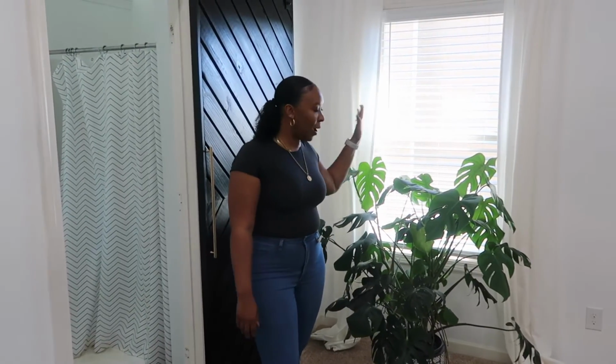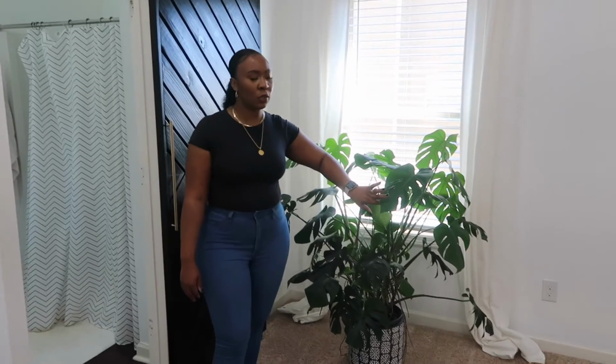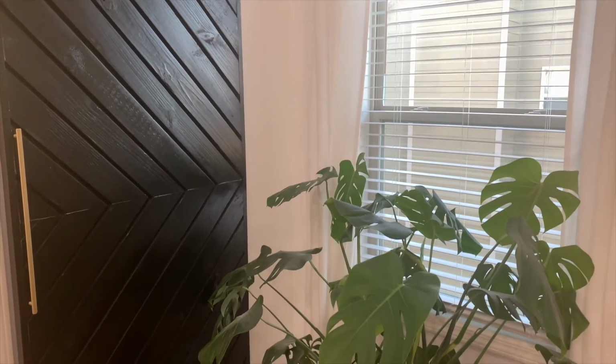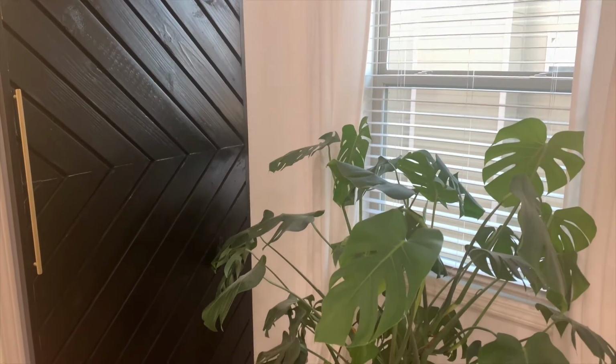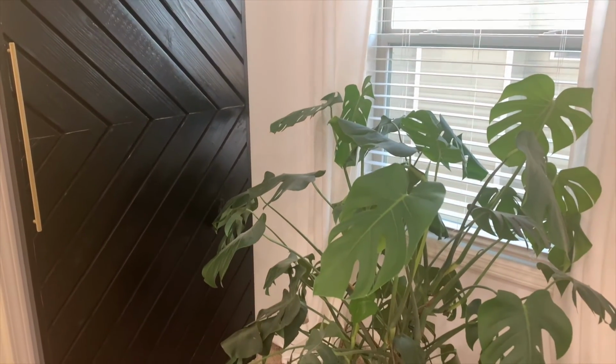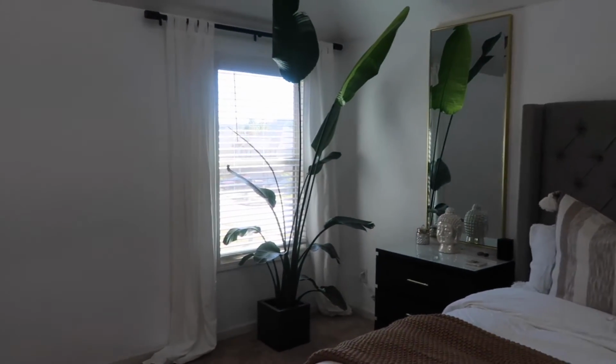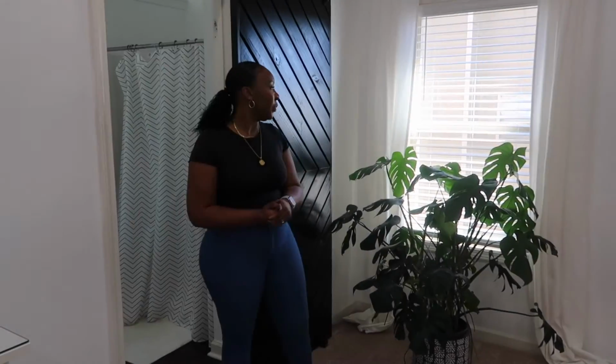So here I have a beautiful monstera. It's probably one of my favorite plants besides the bird of paradise. It started out this small, and within a year it grew to be this big. Same with the bird of paradise. It started off super short, probably about 24 inches, and now it's like 10 feet tall.